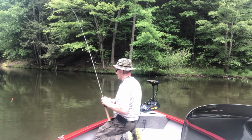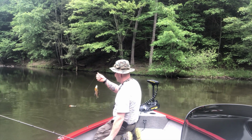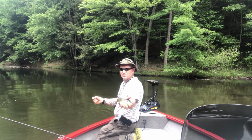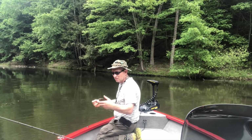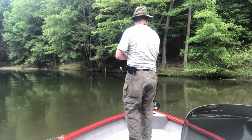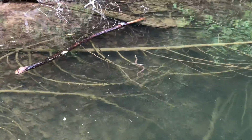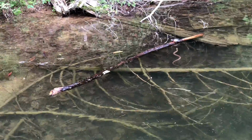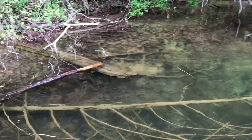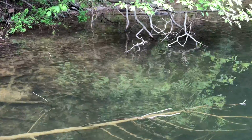They're so strong for their size. You get a 10-pound bluegill, man, it'd beat a bass every day. Another nice one. Whee! Little ninja turtle there. Snakes are pretty.